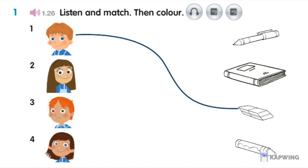Track 1.26. Unit 4. Lesson 4. Activity 1. 1. I've got a rubber. What colour is it? It's pink. 2. I've got a pen. What colour is it? It's purple. 3. I've got a crayon. What colour is it? It's orange. 4. I've got a book. What colour is it? It's brown.